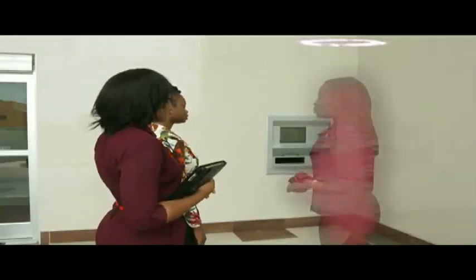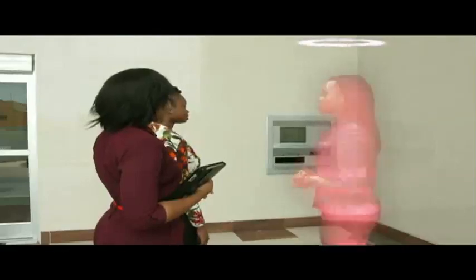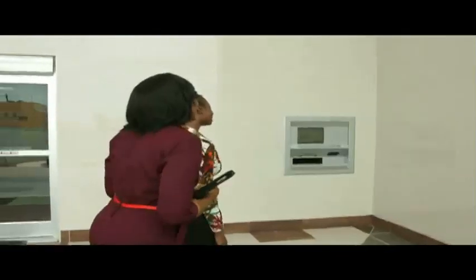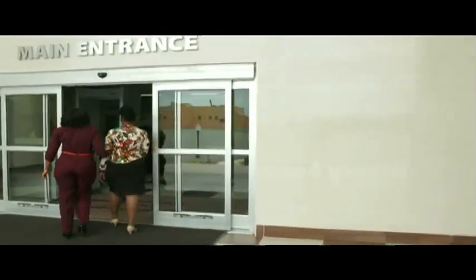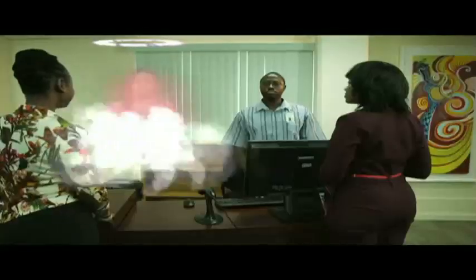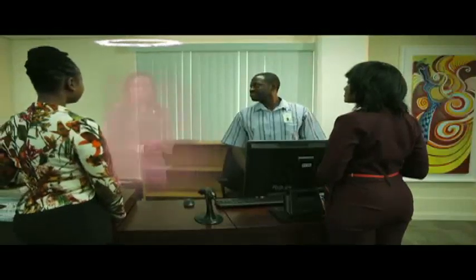Welcome to the Scarborough Library Facility. Here we utilize the latest technology to bring you library and information services. Once inside, the staff at the information desk will direct you to the relevant department. And now, our CSR Darian will help you through the registration process.